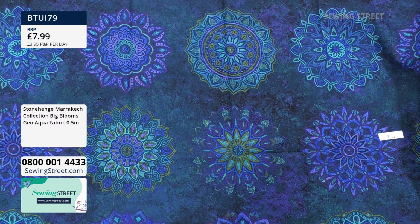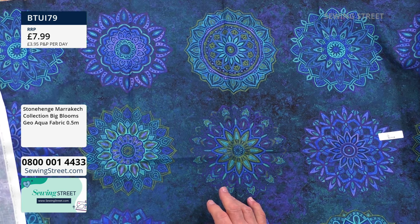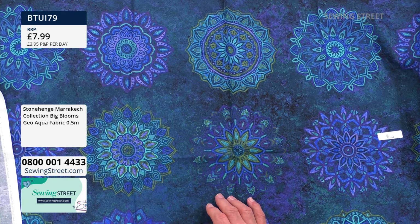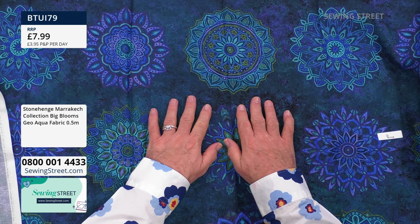Big blooms. This one's called Big Blooms. So now, have I got big blooms in another colour? Yes, I have. Oh, I've got, no, two colours. Beautiful, isn't it? That's fabulous. I'll put my hand in so you can see the proportion.